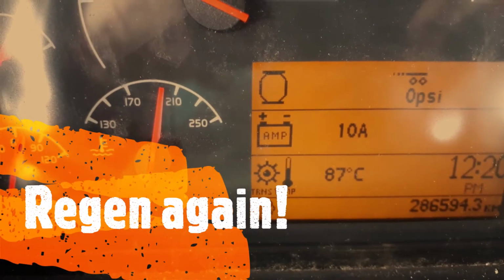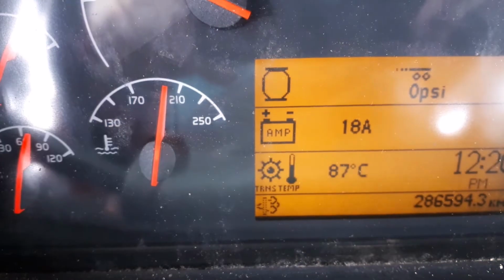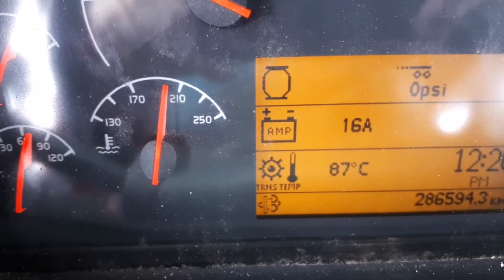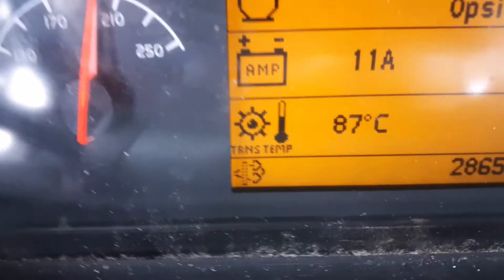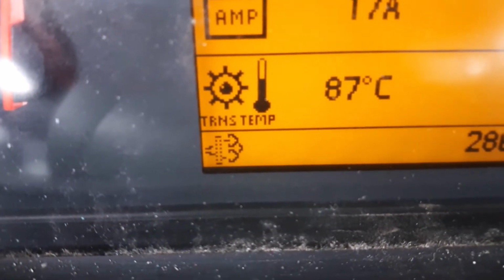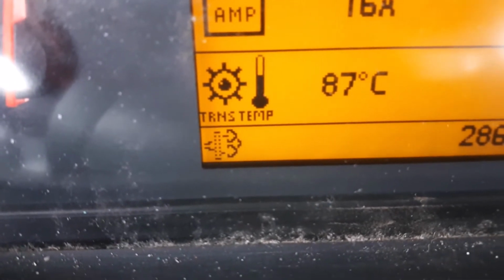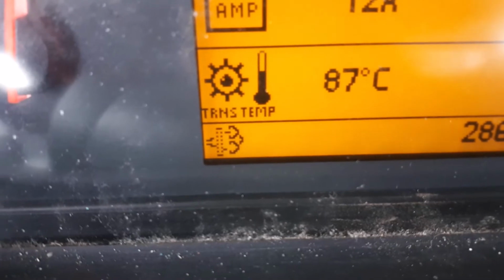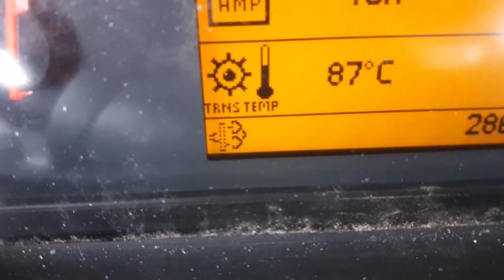So I am driving a spare bus right now, B51, and it sat for at least 2 months. So notice that the little symbol right here is on, and what that says is the bus is trying to do a regen. So don't panic, it's just trying to clear out the exhaust. I guess it sat for so long that the exhaust is kind of plugged.